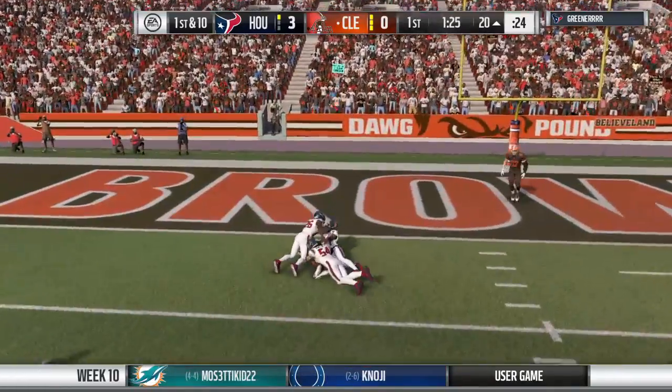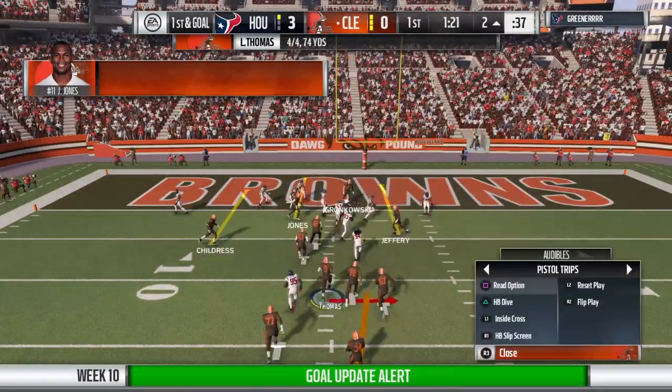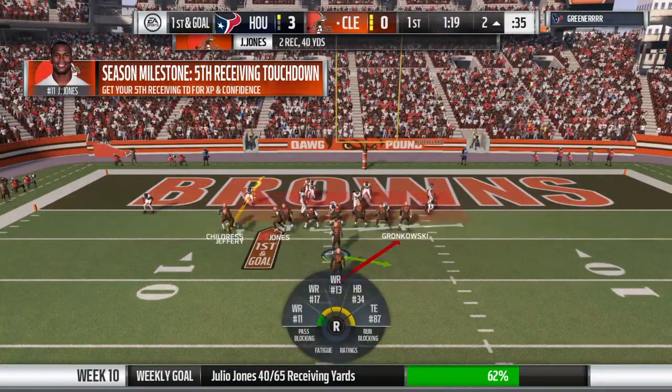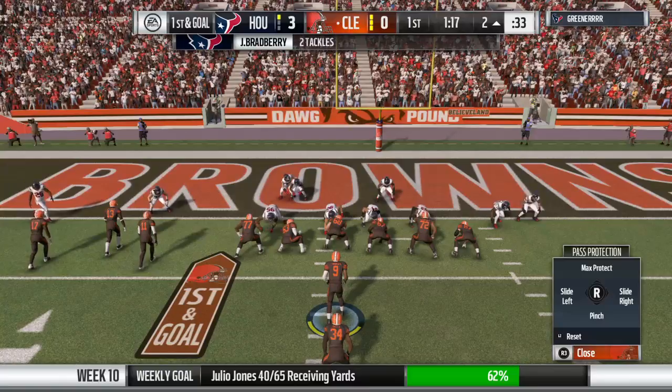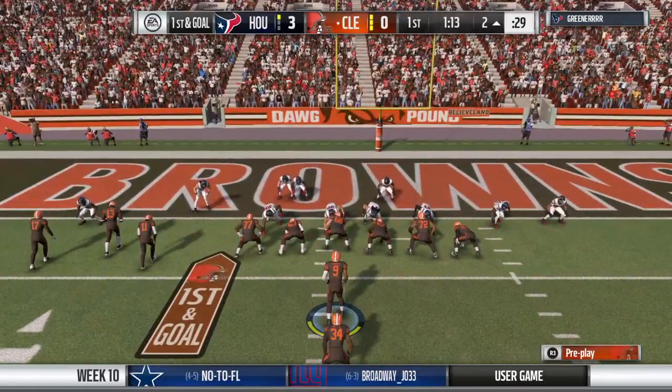They're going to look to throw. That is caught inside the 5. That one good for 17 yards, and now they've got it first and goal. This offense is in rhythm now, just accumulating first downs and moving the ball downfield.